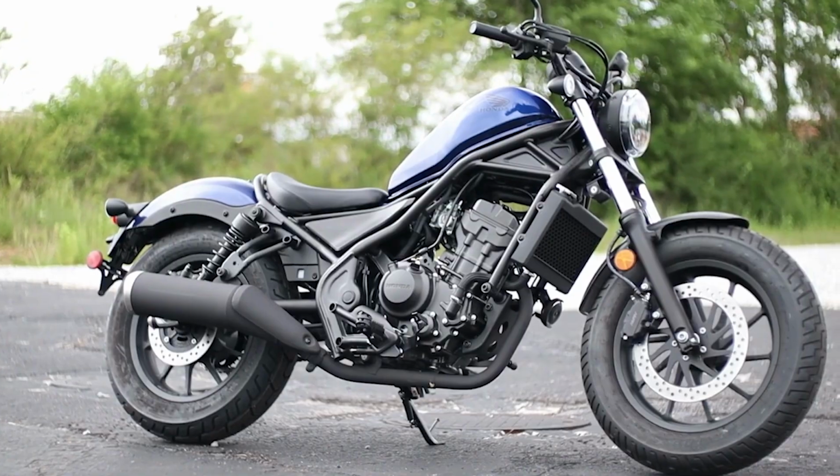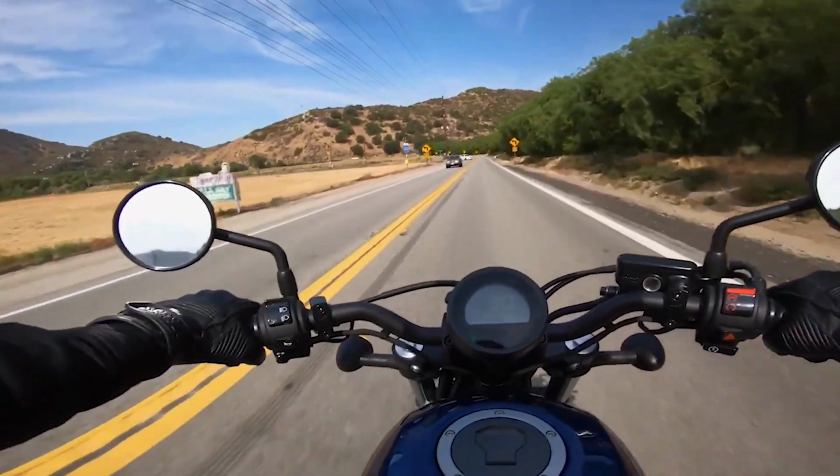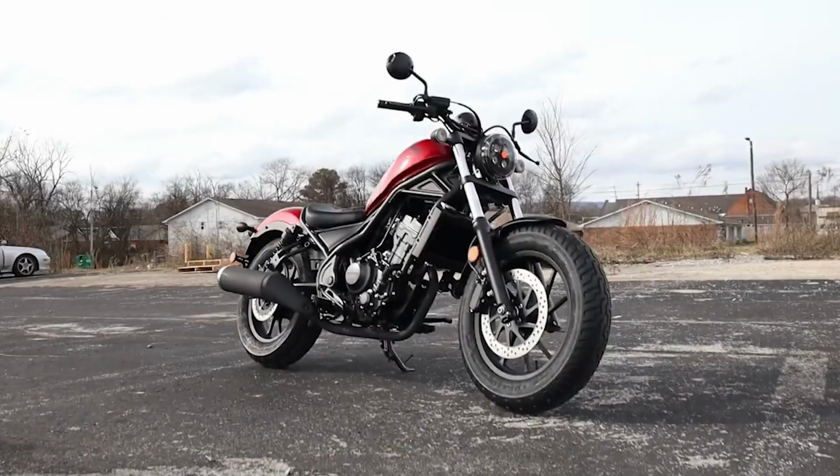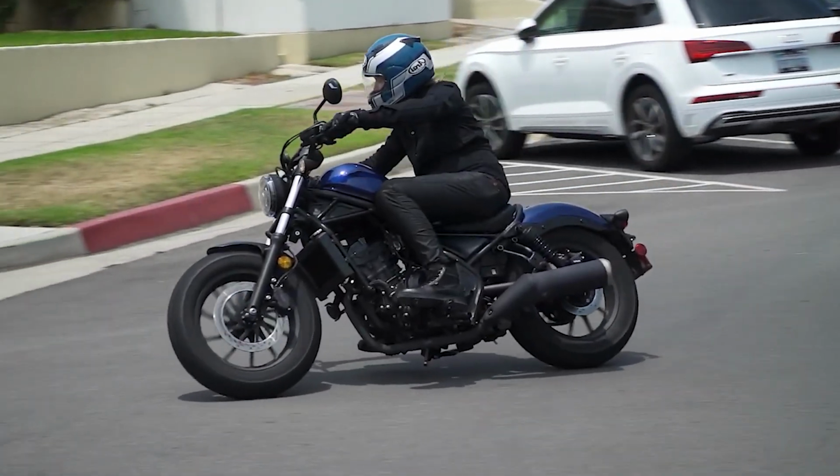So which one would I pick? For me, the Rebel 500's extra power and long-term potential edge out the 300, especially since I love hitting the open road. But let me know in the comments which Rebel you'd choose and why.